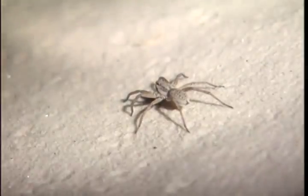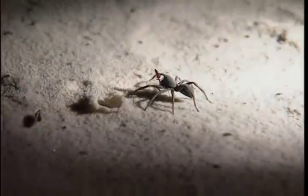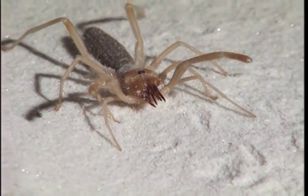Another nocturnal resident of the dunes is the wolf spider. This attack on a nearby wasp nets the animal food for the day. After repeatedly biting its catch, the wolf spider then makes its way to the shelter of its home. Another predator of the night is the wind scorpion. It is harmless to people, but a deadly threat to its insect prey.